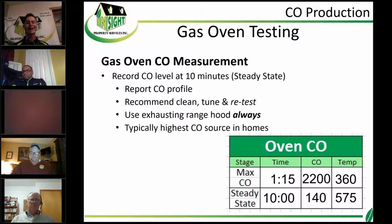Ovens are typically the highest CO source in homes. This last couple days, I've had a couple of ventless gas fireplaces, and the ventless gas fireplaces were putting out less carbon monoxide than the ovens. I can't make sense of it. You'd think that the fireplaces would be worse, but they're actually dialed in and burning cleaner than the ovens. So go figure.